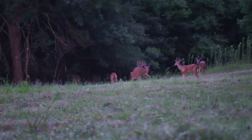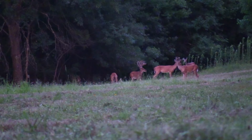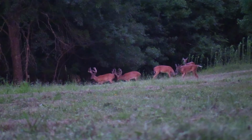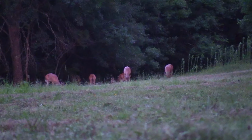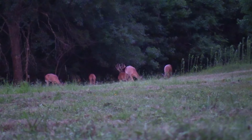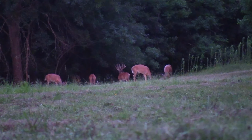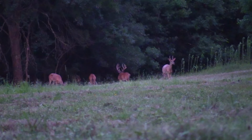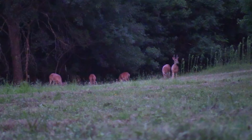As I mentioned, my original plan was to set up about 50 yards from this spot. It would have been a fabulous video. I've been really proud of that. But there was a big storm coming, and I was afraid I was going to get caught in lightning and thunder, so I set up about 150 yards away. It's just never easy. There's nothing easy about getting footage of these deer in the velvet.